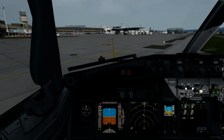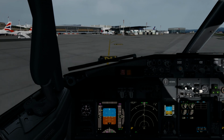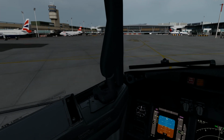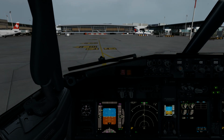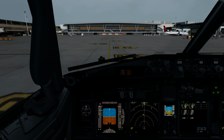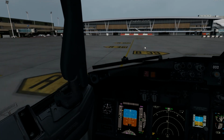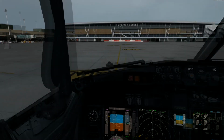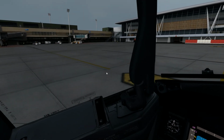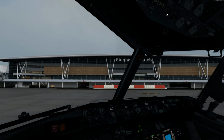DC 283 for crossing clearance, contact tower 118.1. Contact tower for cross clearance, DC 283, thank you. Swiss 461, stand Charlie 59, request start up. Swiss 461, Zurich Apron, good evening, start up and pushback is approved, facing northwest. Northwest, Swiss 461. Zurich Ground, Delta 506 at gate Bravo 35, information Echo, ready for push and start. Delta 506, Zurich Apron, good evening, start up and pushback is approved, facing west. Pushing back, facing west, Delta 506. APU is on.